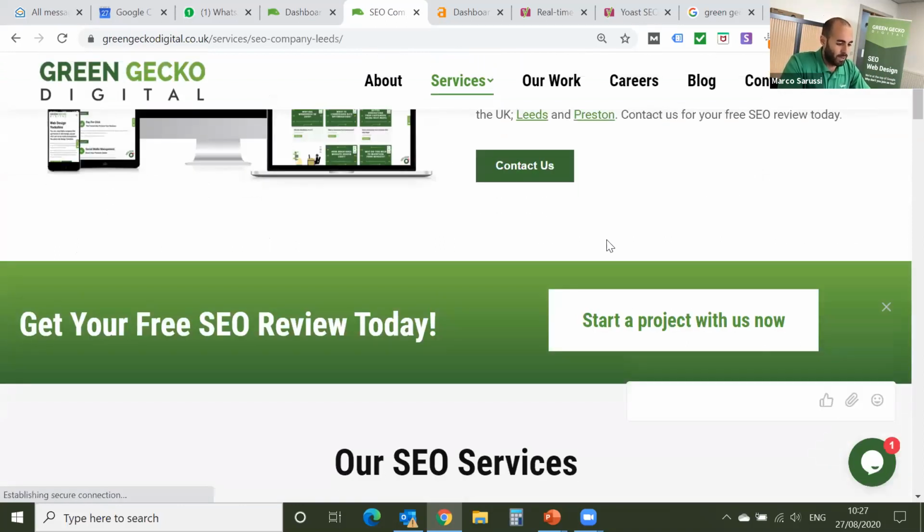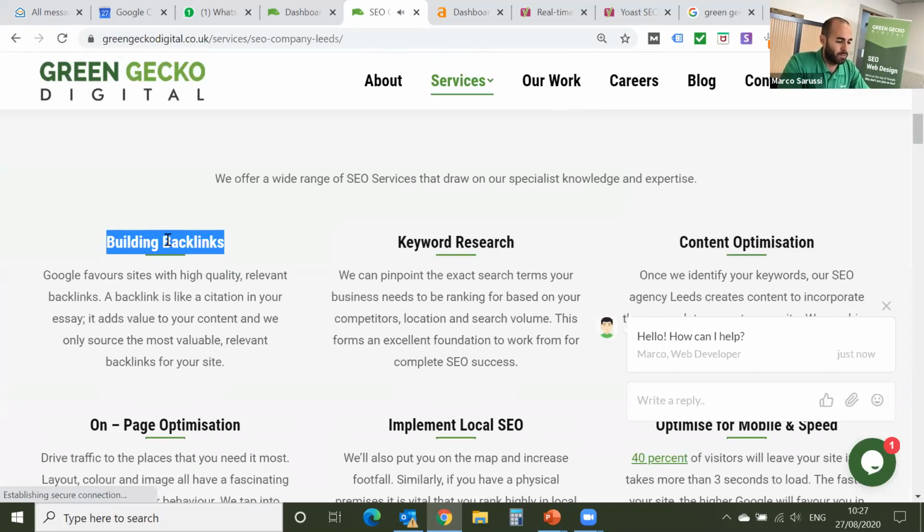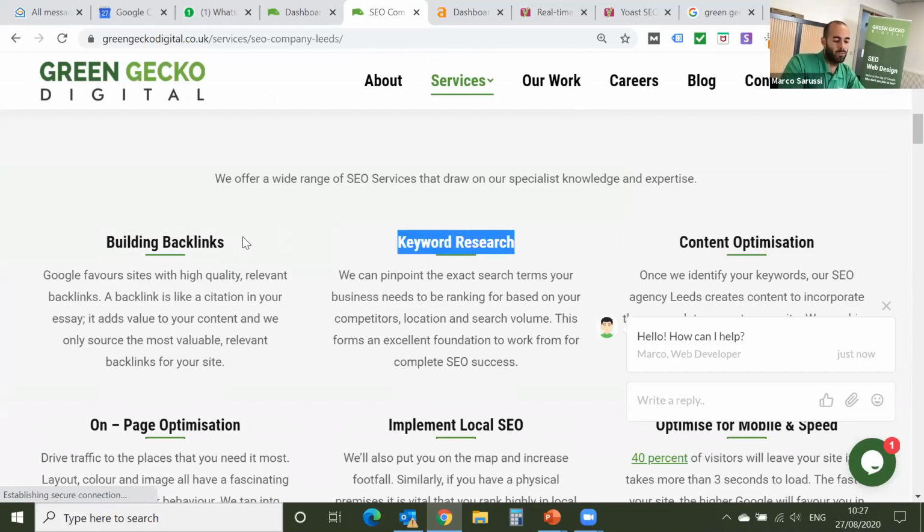An H3 would be something like this. So within this section, we've got 6 areas here that we talk about, and these titles here could be H3s. So this is simply how we structure our site.